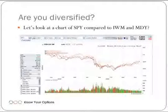Now, here's another question. Are you diversified? This is a chart of SPY, which is the S&P 500 ETF, the Spiders. When you buy SPY, you're essentially buying the market, so to speak. You're buying the S&P 500. It correlates to the S&P 500 index. IWM correlates to the Russell, and MDY correlates to the mid-caps.